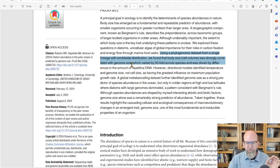Okay, so here's where the genome size comes in, which varied by 50-fold across species. Between two different species of a diatom, you could have a 50-fold difference in the size of their genomes, even though they're making little tiny single-celled organisms that essentially look almost the same, and we can just identify them as being different species because they have a different shape glass house, right? But they have a massive difference in their genome size.